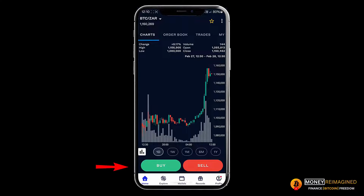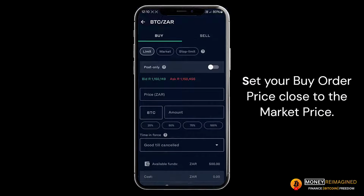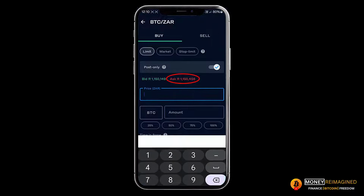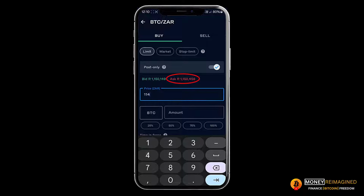What we usually recommend if you do decide to use a limit order is to set the buy order price very close to the market price. You can see the current selling price in red, so the idea is to set your buy price for a few Rand under that. 99% of the time, your order will execute pretty quickly thereafter, ensuring that you do actually get your Bitcoin.